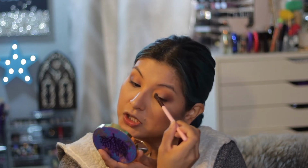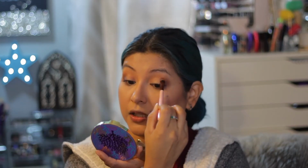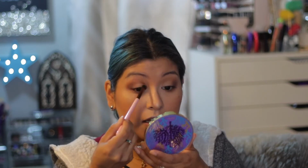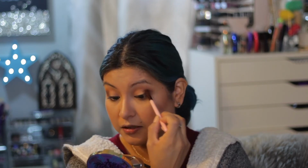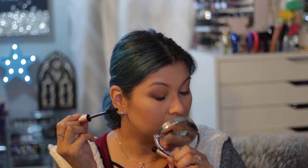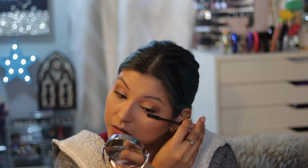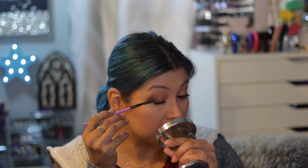I'm going to apply this golden shade on my lid. That should finish this look up. Just going to apply, oh, I got it all over my lid. I'm using the L'Oreal Lash Paradise mascara. I'm just gonna clean this up, this mess.